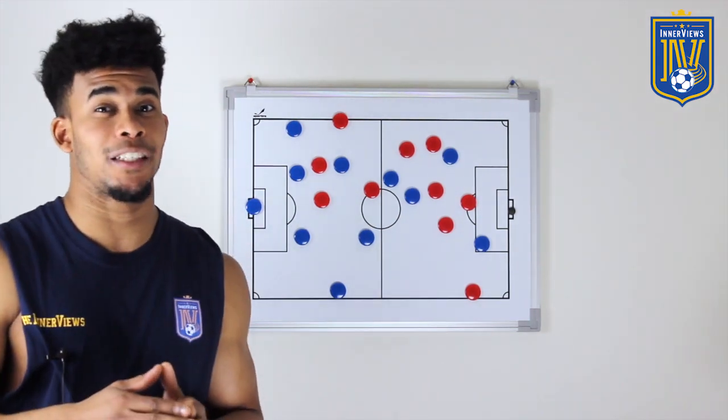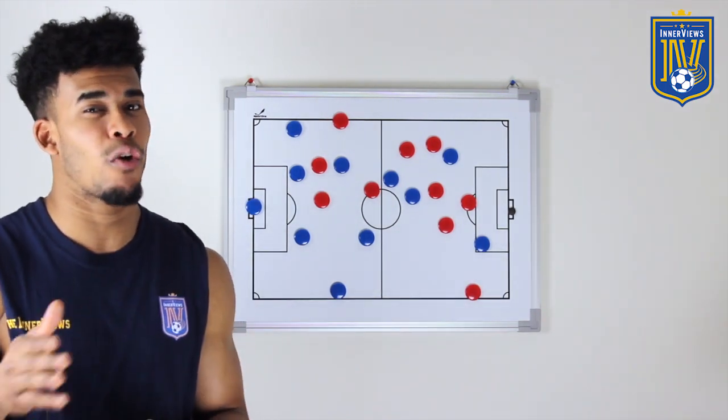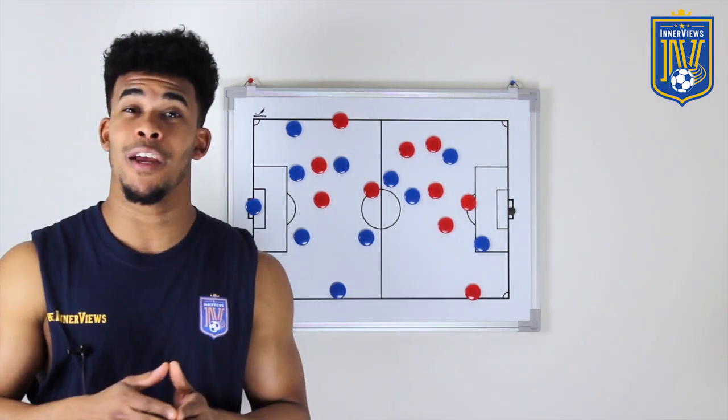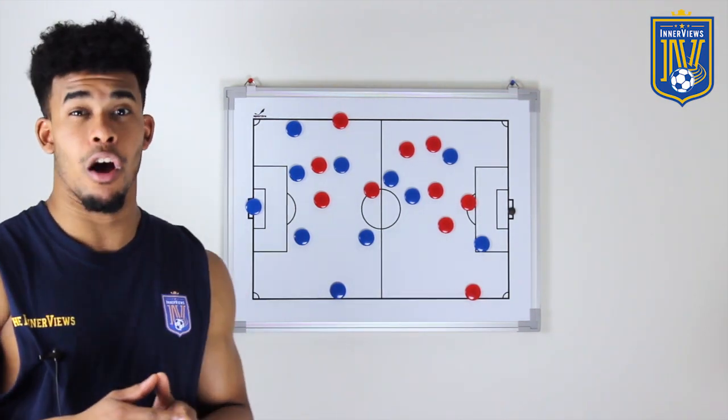But let me know what you guys think. Does this mark the end of City? Can they come back in the second leg? And what about Spurs? If they don't get through City, will this be a failure in the Champions League once again?